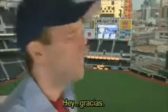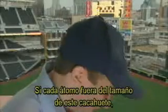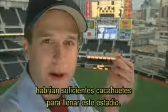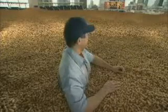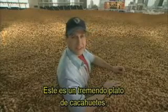Hey, thanks. Perfect. If each atom were, say, the size of this peanut here, that would be enough peanuts to completely fill this ballpark. Now that is one heck of a bowl of peanuts.